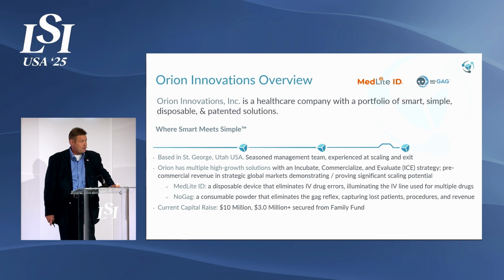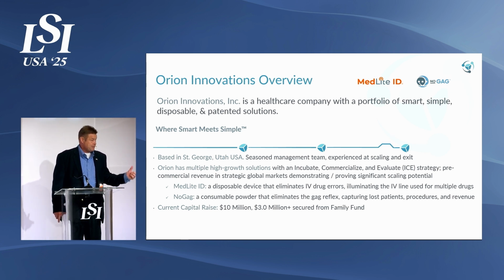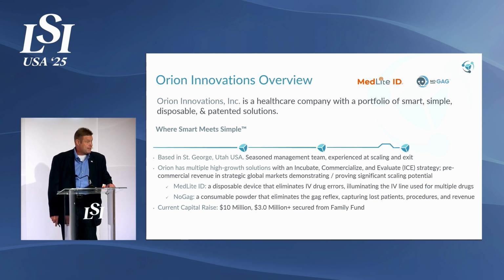MedLight ID on the acute healthcare side eliminates adverse drug events. It's a patient safety and clinician safety device. On the oral healthcare side, we have No-Gag. It's a simple, consumable solution that solves the gag reflex. I'm here trying to close out our Series A. We have about $3.5 million of the $10 million in.